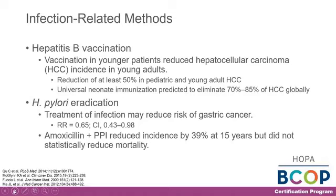So next up is the infection-related methods, and I mentioned briefly back in the beginning of this presentation, hepatitis B vaccination. And what we've seen in some studies is that vaccination in younger patients reduced hepatocellular carcinoma incidence in young adults. And we see that there's a reduction of at least 50% in pediatric and young adult HCC with more regular hepatitis B vaccination.